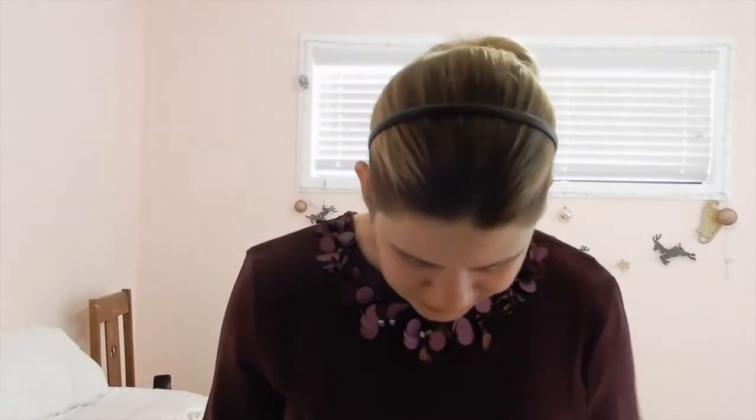But obviously it looks weird because I don't have it zipped all the way up yet. So that's why it looks like it doesn't really fit that much. But yeah, it does fit really well. And I really like it. I just love this up here. I just think it's so pretty. And I love how flowy it is at the bottom, and I don't think I'm going to be too hot in it. So yeah, I'm just super duper happy with this dress.